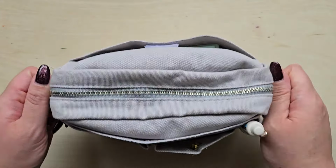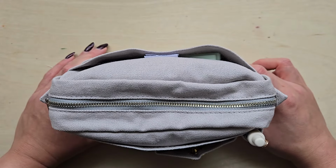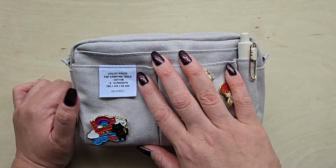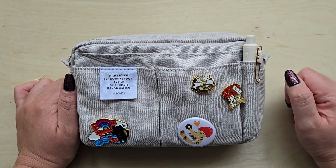But yes, if you are looking for something that holds quite a lot, but still won't let you carry the entire kitchen sink with you, this is a really good size, I think. Certainly for me, and certainly for anyone else who's looking to downsize their traveling stationery supplies.